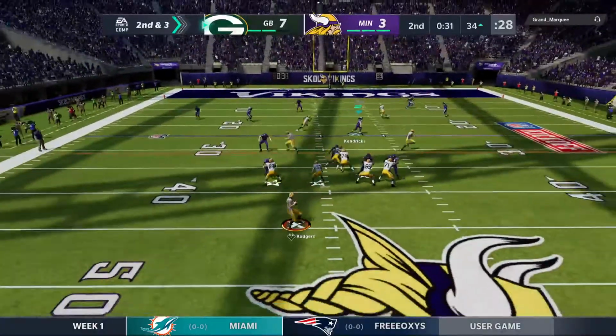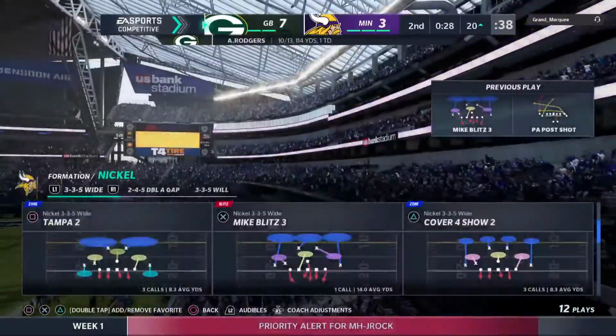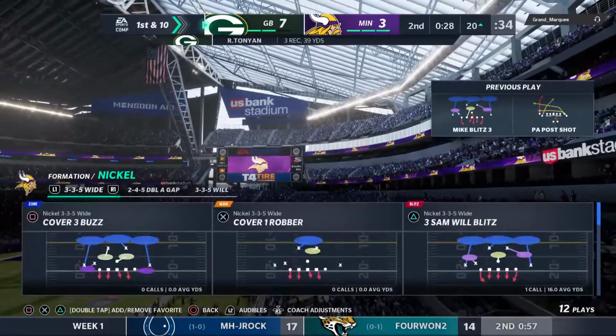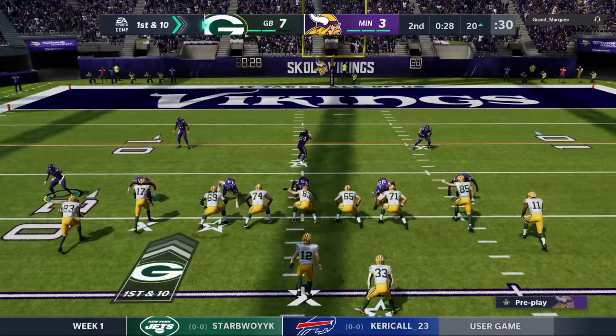On play action, now Rodgers. Oh, nice play. It's Tonyan, complete. And down to the 20 before heading out of bounds. Give him 14 on that one and a 1st down. So 5 plays on this drive, Charles. All passes, all completions. And just like that, they're in the red zone.